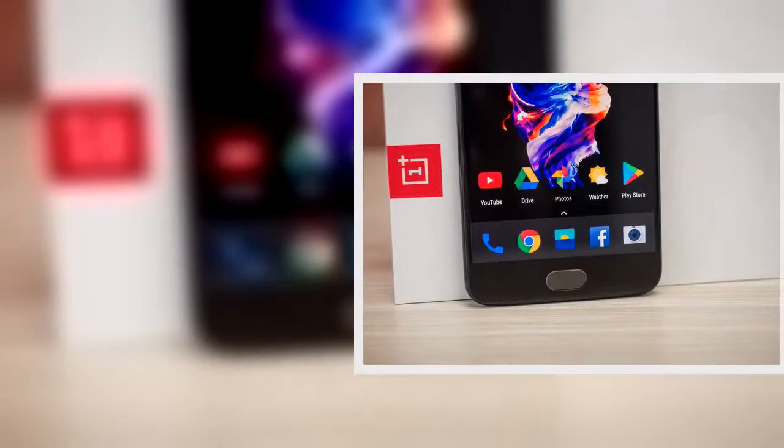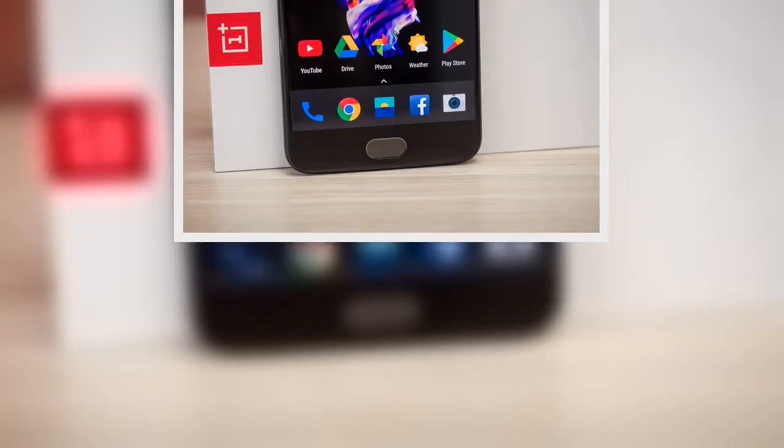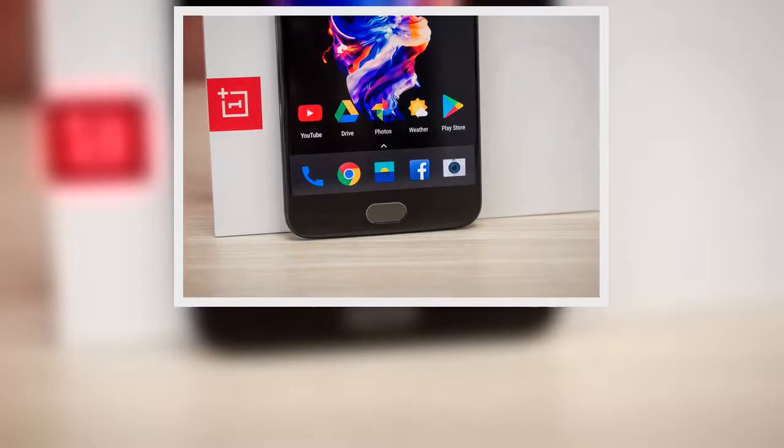It's also the thinnest phone yet from OnePlus at 7.25mm, almost as thin as the iPhone 7, which is 7.1mm. It feels light in the hand. It weighs 153 grams to be precise, but not so light that you feel like it may blow away in a forceful gust of wind.